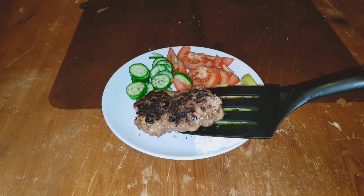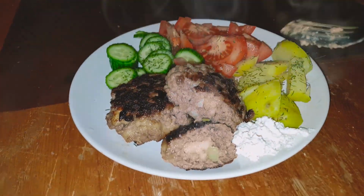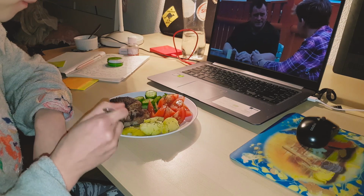I have some boiled potatoes and tomatoes and cucumbers on the side. And the verdict is, they're a bit undersalted, but they're okay. I can safely eat them while watching Gordon Ramsay scold bad restaurant owners about their food.